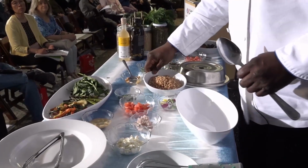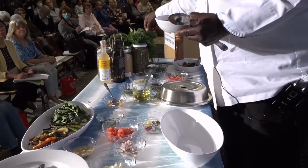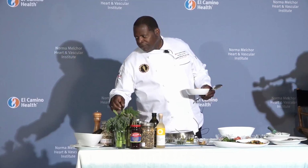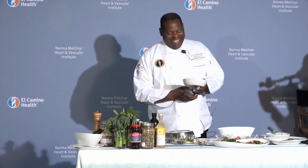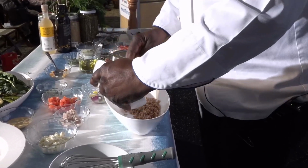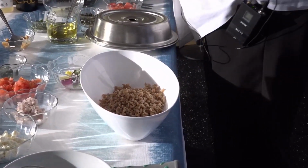So you can use almost any grain. I have a multi-grain here. I have couscous. We have beans even. And what I have is farro. Where did my farro go? Well, you took it away. We have farro. So we're going to add the farro to the dish, to the large bowl. We're going to add tomatoes.